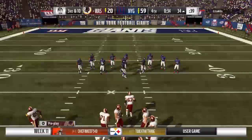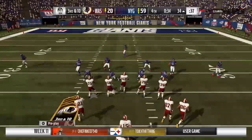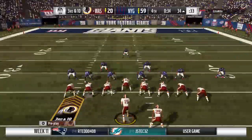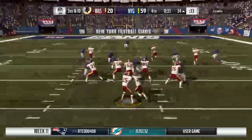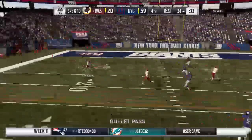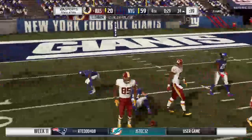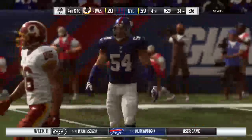The Redskins on third down. They've converted 3 times in 8 chances. This is 3rd and 10. Off play action, Cannon. Oh, had his hands on it, couldn't bring it in. Pretty symptomatic of how this game's been going.